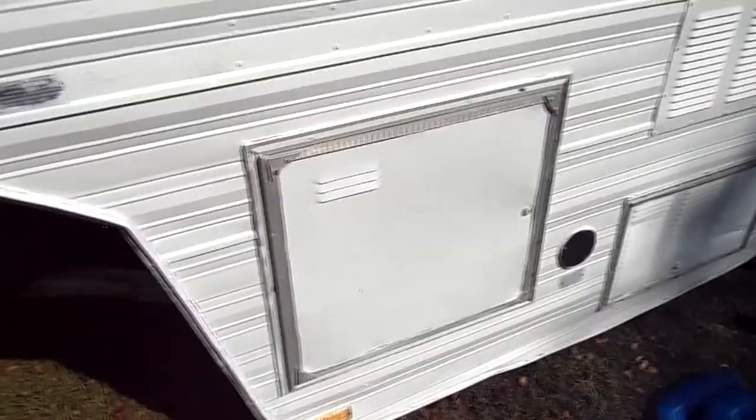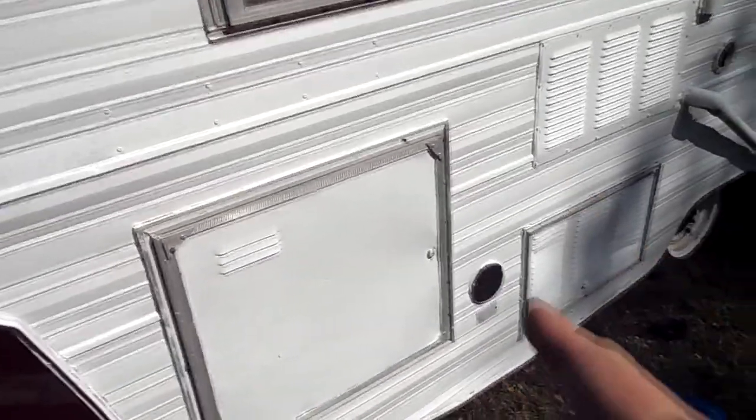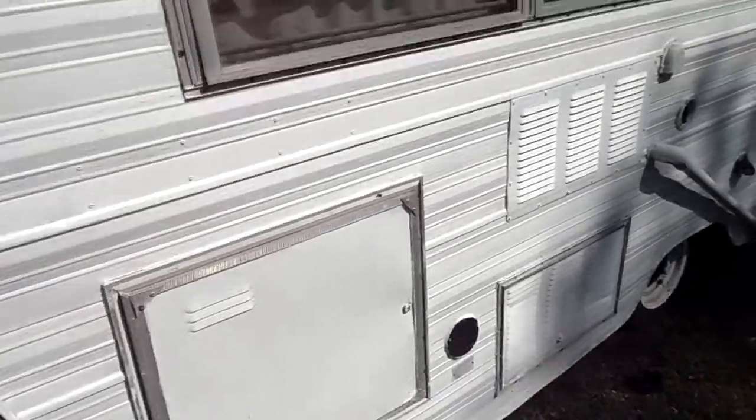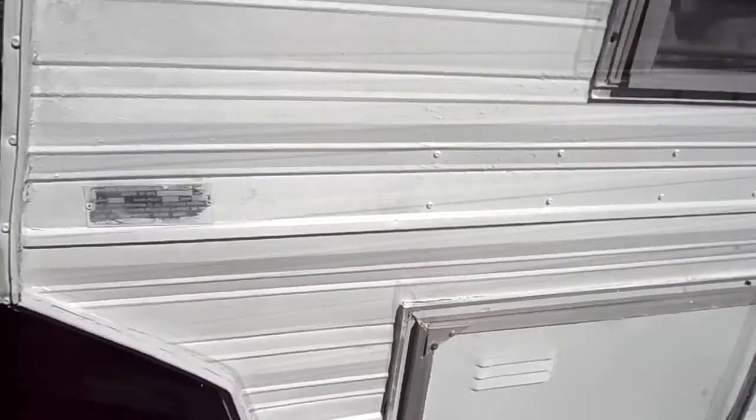There's the door I said opens for storage. I don't have the key for that, and I guess they didn't either. So I'll just have that rekeyed, no big deal. That's probably like a $10 lock to have that completely either rekeyed or just replaced.